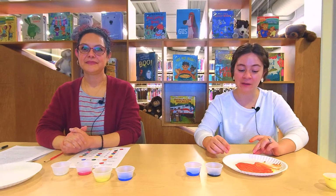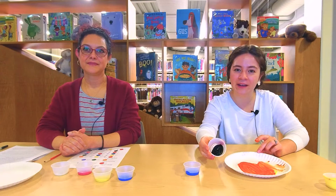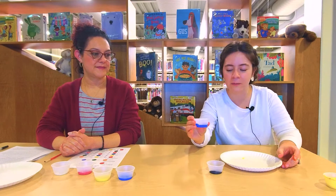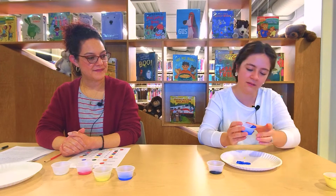And so right here, what color do we think we have? This is blue. And then our other color that we have right here, what do we think that is? We have black. Alright. So we're going to take a little bit of blue. Ooh, this is going to be good. You can go ahead and guess what's going to happen when I add our blue and a little bit of black?